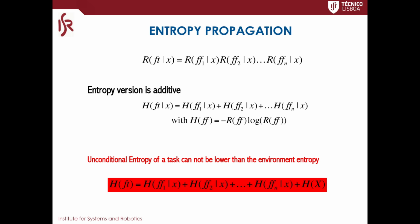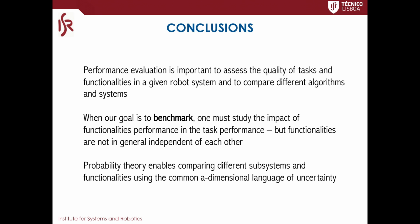We could use the cumulative discounted entropy and obtain the entropy of the full task as the performance, and then of course work out the costs in some other way. Just a quick note, this makes also sense because the unconditional entropy of a task that is h of ft only, not depending on the state, cannot be lower than the environment entropy. So what we can do is to minimize the entropy, but never below the level that the second law of thermodynamics forces us to. So, in conclusions, and I think I'm very fine with time, which makes me happy.